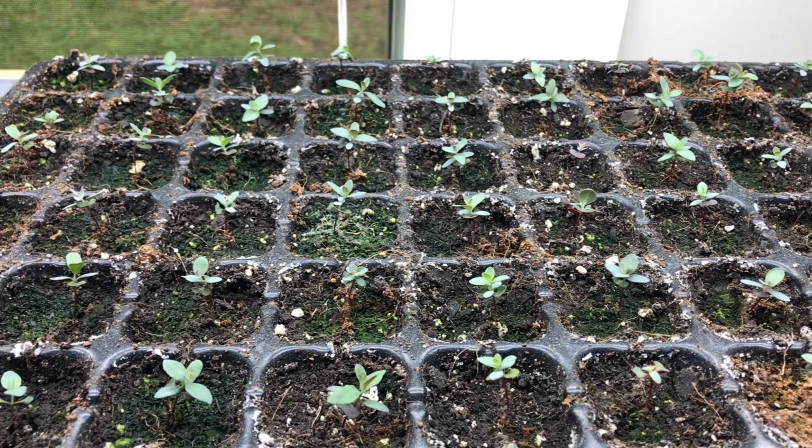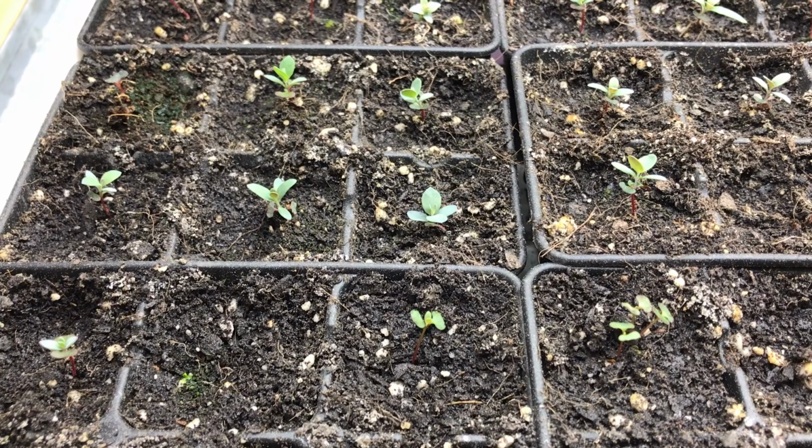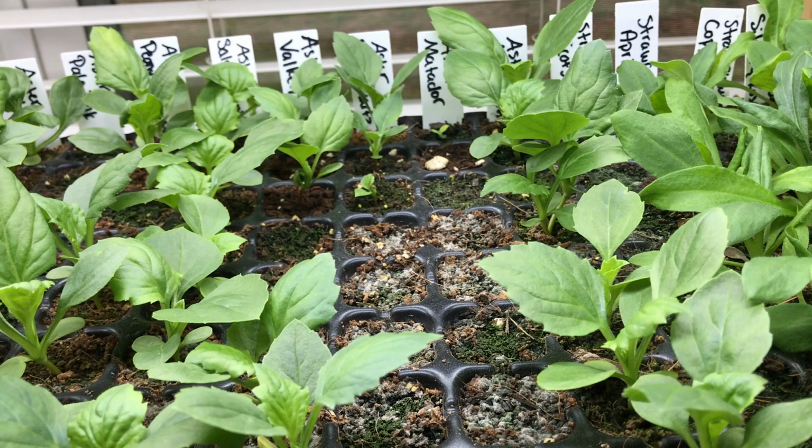My eucalyptus from last year grew extremely slow, so I'm not sure if I'll have better luck this year and get any that I can use in arrangements or not. But they're also perennial if you protect them from the freeze, so I still have my eucalyptus from last year and just hoping to add to it each year. Here I have some strawflower and aster seedlings.